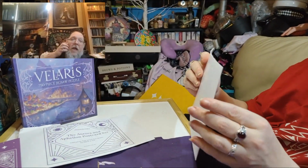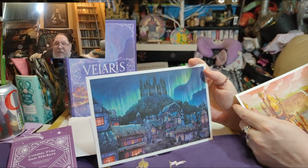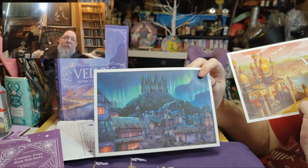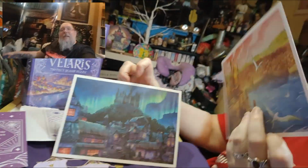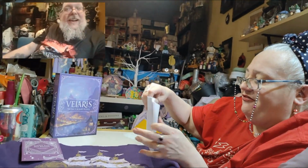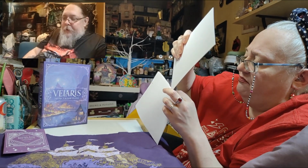Oh, that I like a lot. They're not really postcards. That's lovely. But there's nothing on them, so they're just art prints, not really postcards. For a postcard set, I would expect more than two. Yeah, two isn't really a set. It's a bit of a funny one. It's artwork, basically. Yeah, that is stunning. But the other one I'm not so keen on.